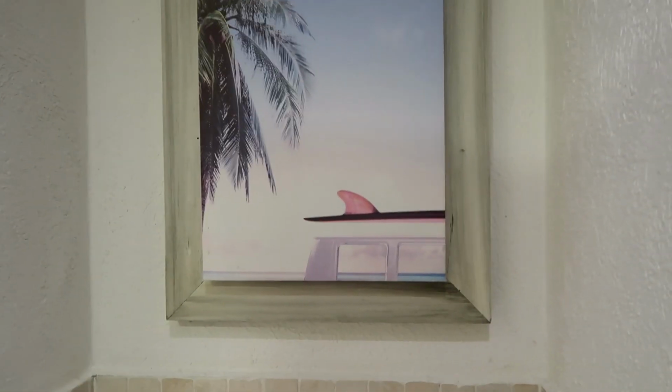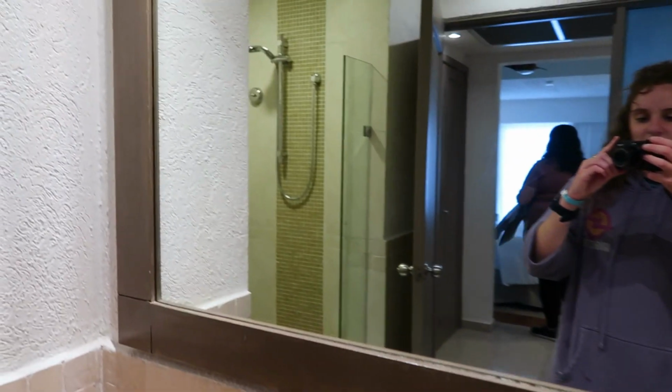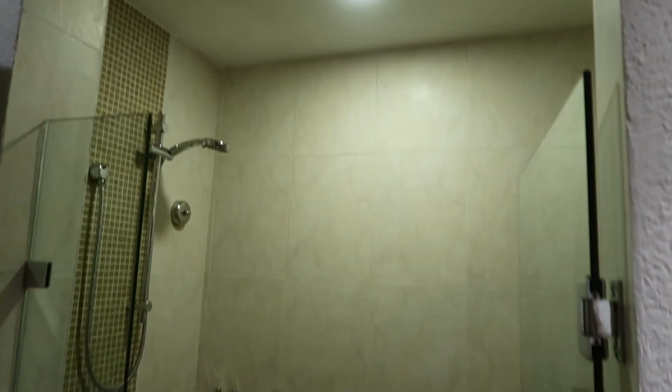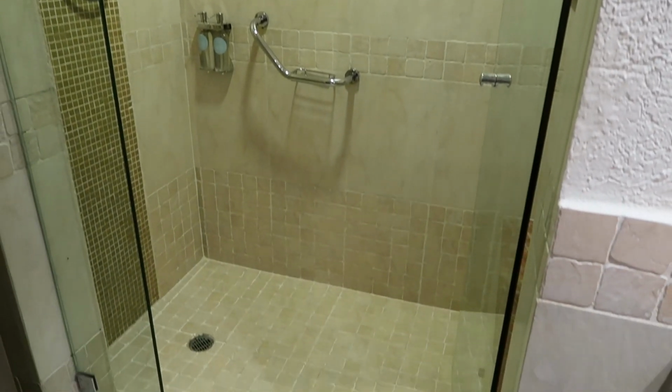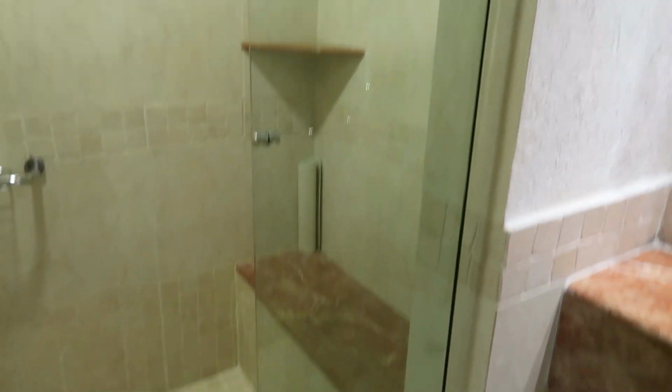All right, so then we're gonna come in here. And just a heads up, when you turn on the lights, the fan automatically comes on. But yeah, look at that artwork. Toilet. And a nice big mirror. And look at that shower. It's ginormous. Oh, it's a sitting shower. Look at that. Towels up top.